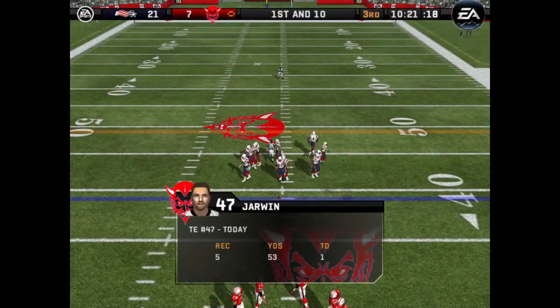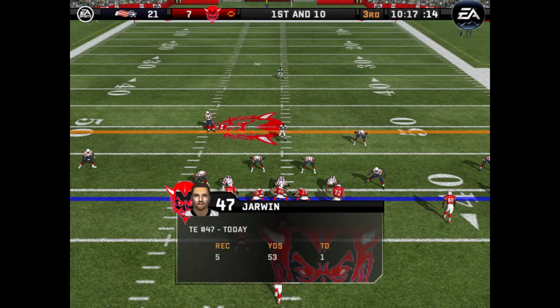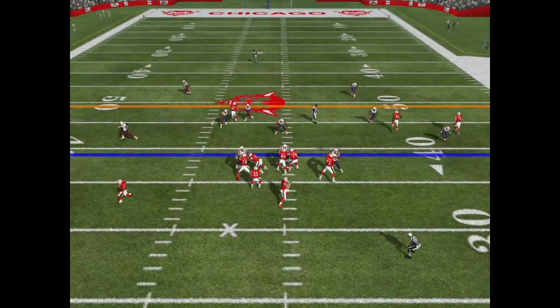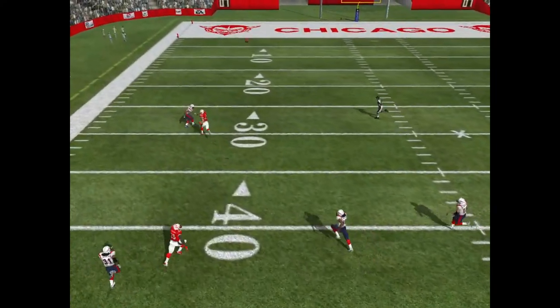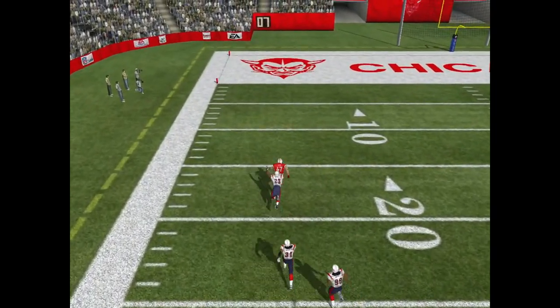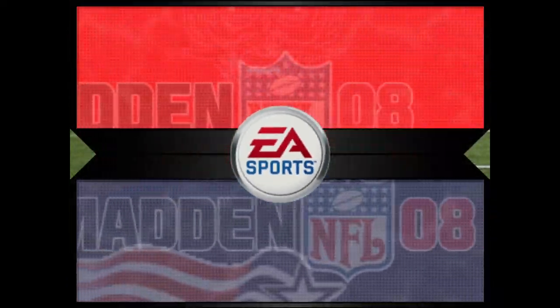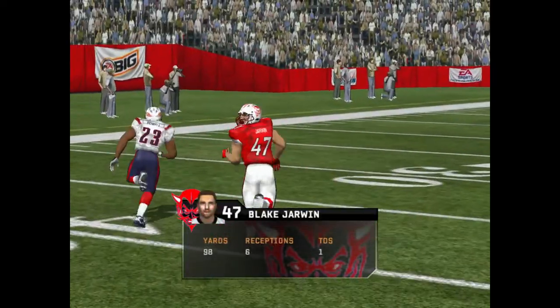First and 10. Ball on the 39-yard line. Is the slot going? They're soft, man. Looking for something long. He has it. The 20. They're going to spot this one at the 15-yard line. And that tackle gives him three in the game. With that completion, he's now over 200 yards passing.